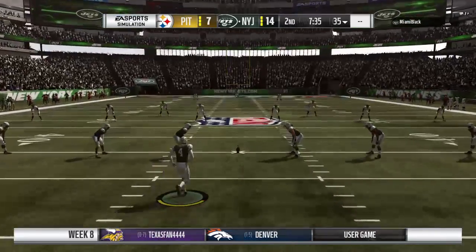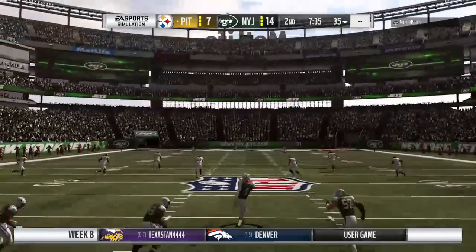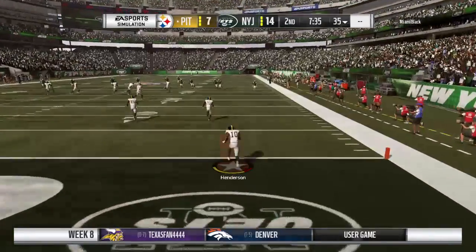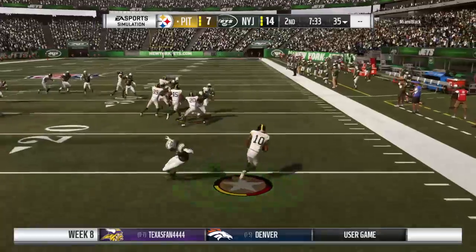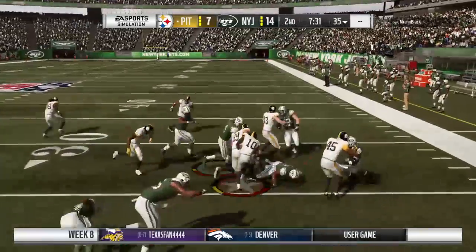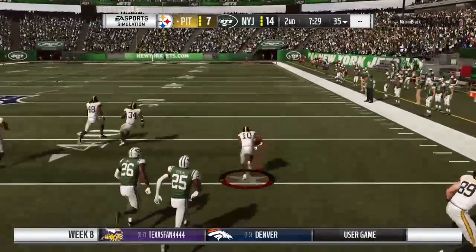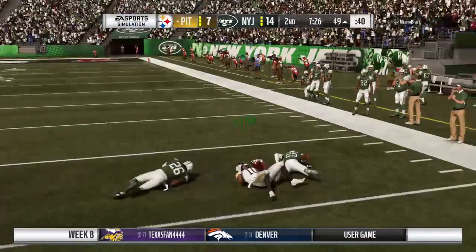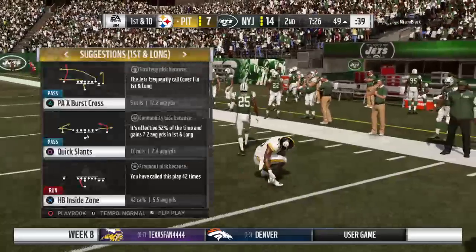Now the punter, who also does the kickoff duties, Locke Edwards, out to kick it away. That'll be taken in the end zone. So a heck of a move. Oh, he's got a little daylight. And he'll return this one all the way onto the other side of the field.